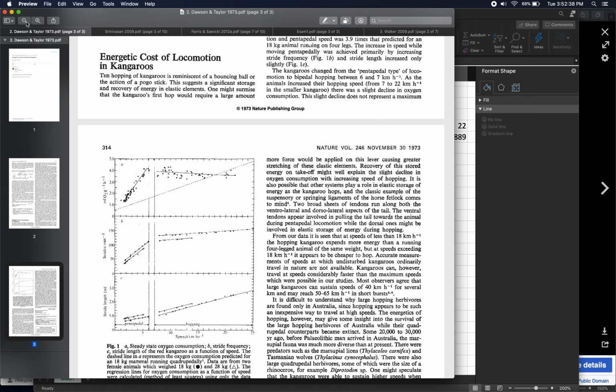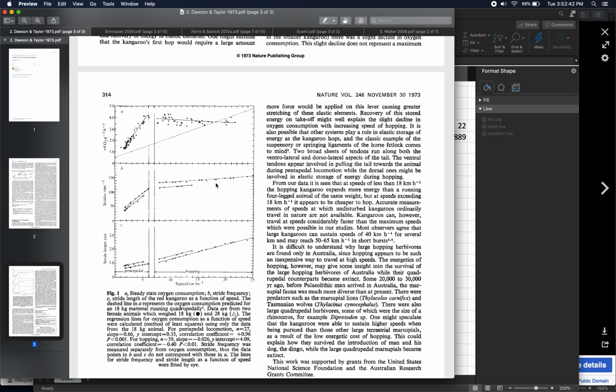What is it about the kangaroo that allowed it to do this? They don't really know for sure. There have been studies that followed this up in the preceding 40 years or so that have occurred in comparative biomechanics that followed this study.